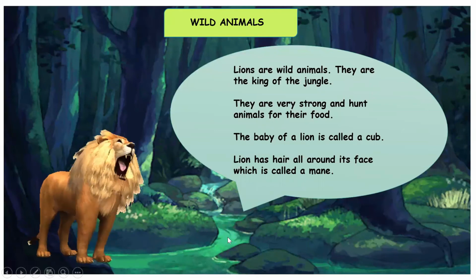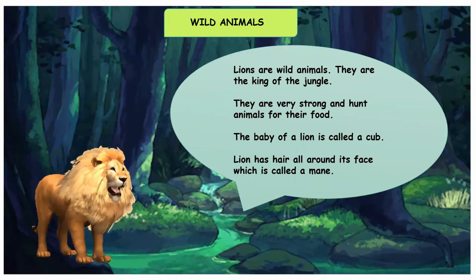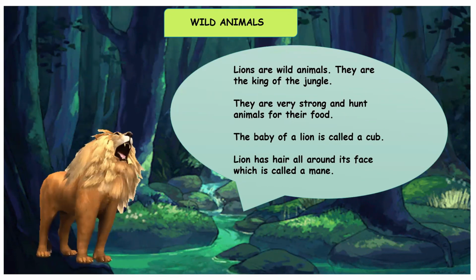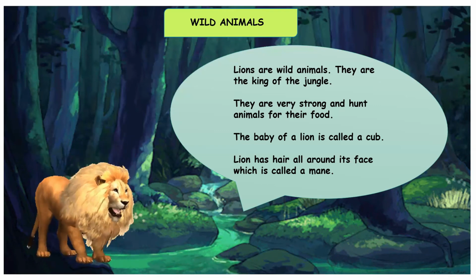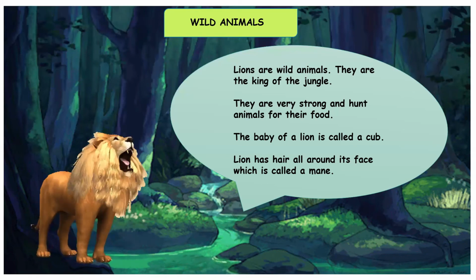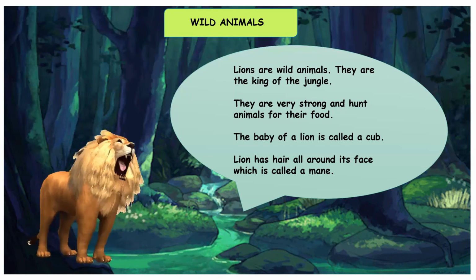Now let us have a look at the wild animals. Who is this? Oh, this is a lion. Lions are wild animals. They are the king of the jungle. They are very strong and hunt animals for their food. The baby of a lion is called a cub. Lion has hair all around its face, which is called a mane. This is what makes it look different from all other animals and makes it the king of all.